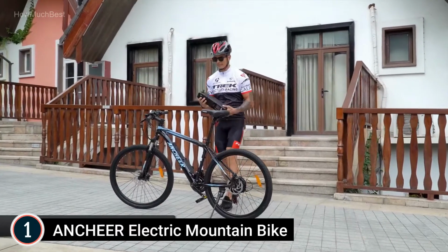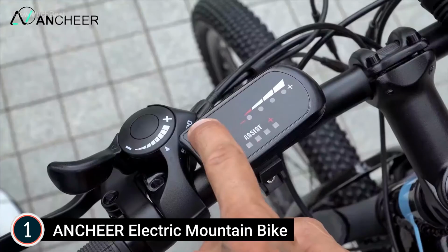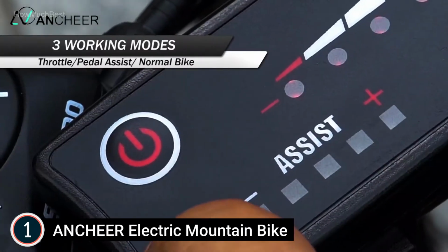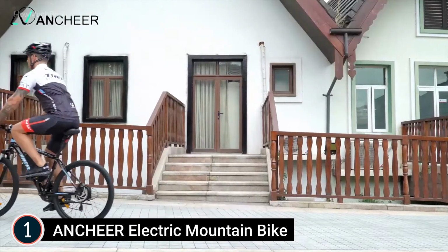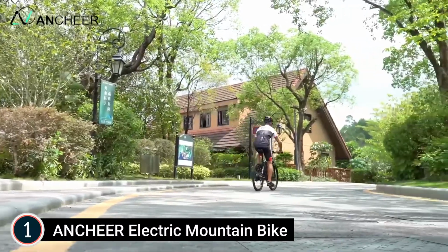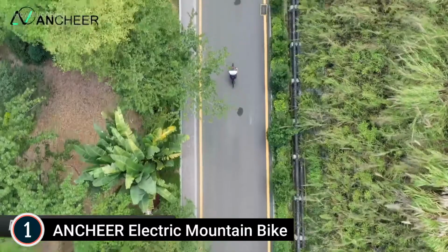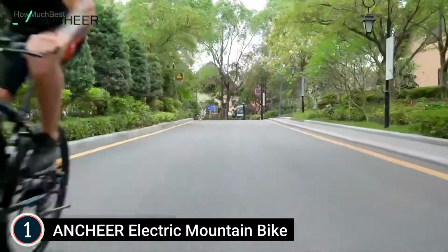The top one on our list, ANCHEER electric mountain bike. Stronger 350W motor. The commuter bike is equipped with a 350W high-speed brushless motor, offering enough power for your daily commute, a cruise on the mountain, or a wander along your favorite route. With speeds up to 20 miles per hour, it will get you there quickly.